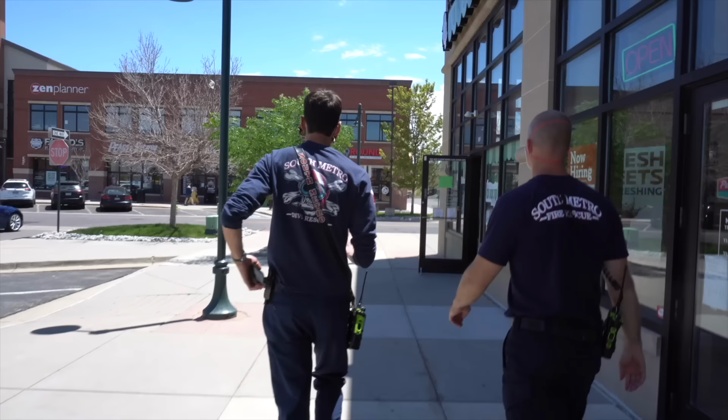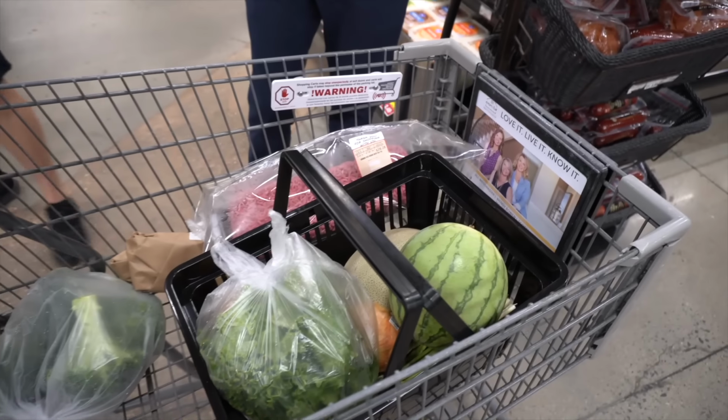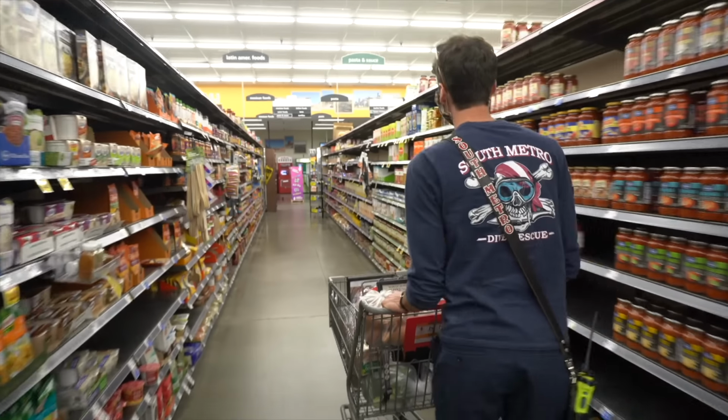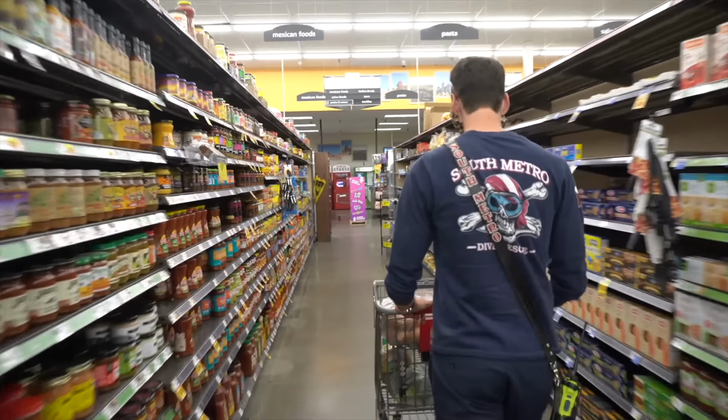The firehouse is just like your normal home. We eat, work out, sleep here, and part of the firehouse duties is making a run to the grocery store so we can get all the food we need to cook the meals for the day. We just got back from King Soopers and Helen's Ranch. That's something we do regularly once a shift.